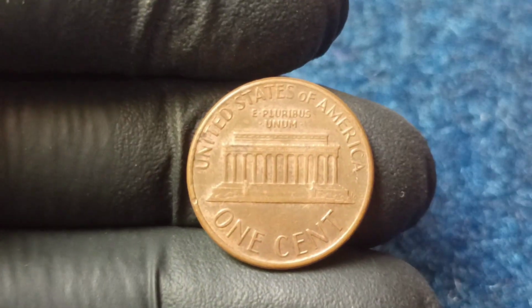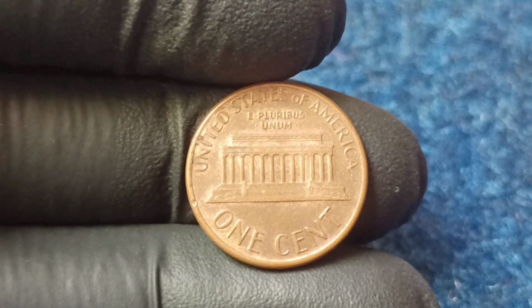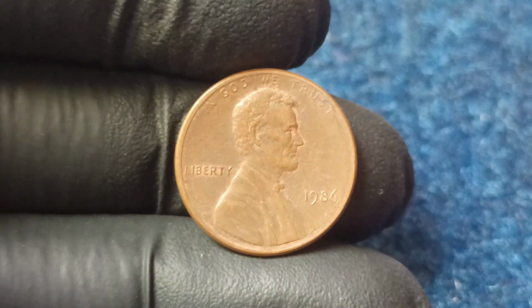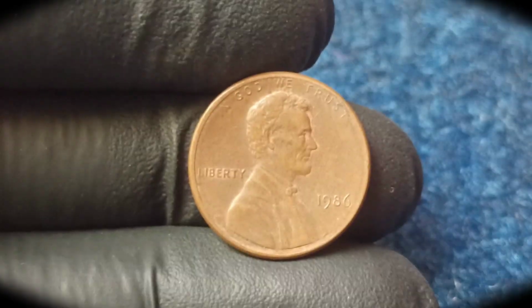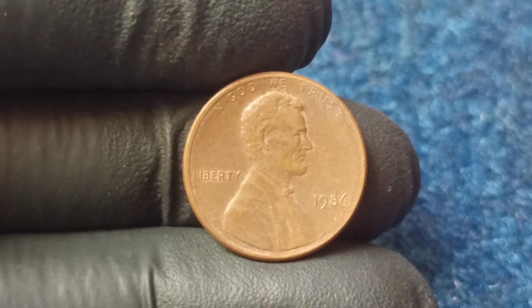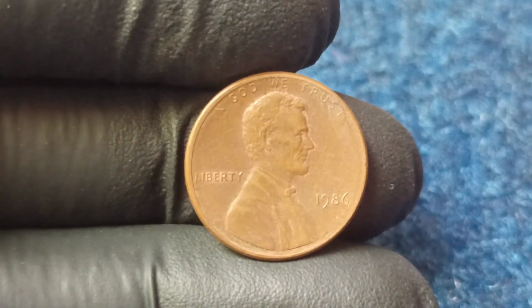And with that incredible thought in mind, remember that the world of coin collecting is filled with surprises, and the smallest objects can sometimes hold the greatest fortunes, and the 1986 penny is a shining example of that truth. And this is why collectors, historians, and treasure hunters alike continue to search, study, and dream about the possibilities, because the discovery of a $67 million penny proves that hidden treasures are still out there waiting to be found.